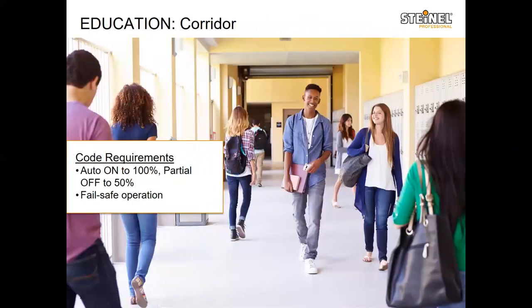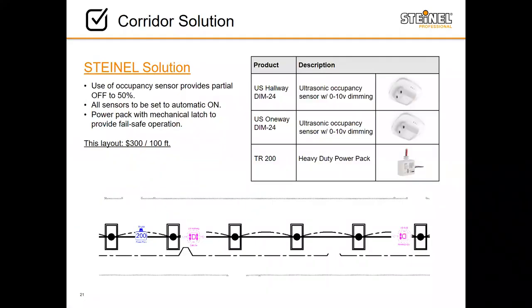Okay, the corridors. We chose to put this in the education part of the presentation. Obviously, the same concepts apply to an office that has corridors or any other type of building with corridors. Code requirements: you've got auto on at 100% and partial off at 50%. And in certain jurisdictions, fail-safe operation is also required. Relatively new to our portfolio is the TR200, which does have a mechanical latch, provides fail-safe operation, so it defaults to on.